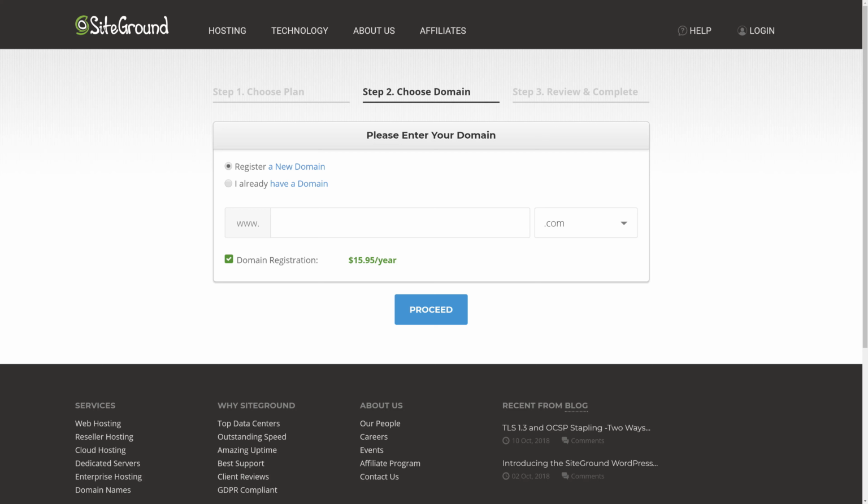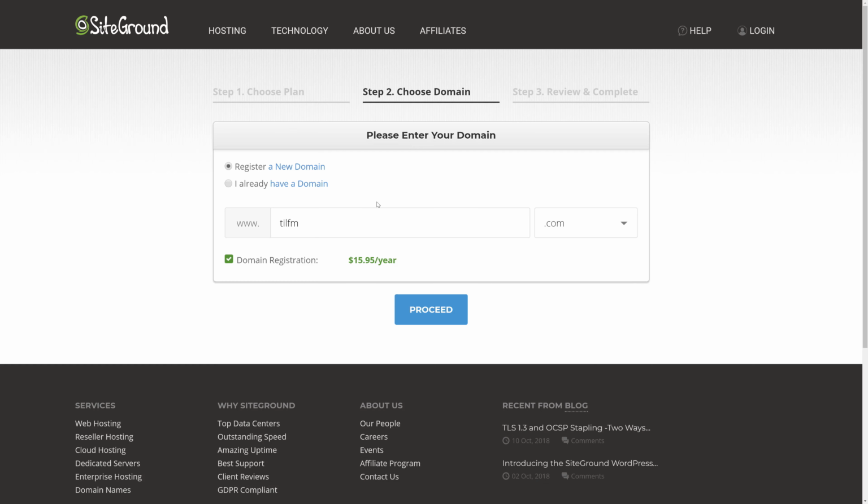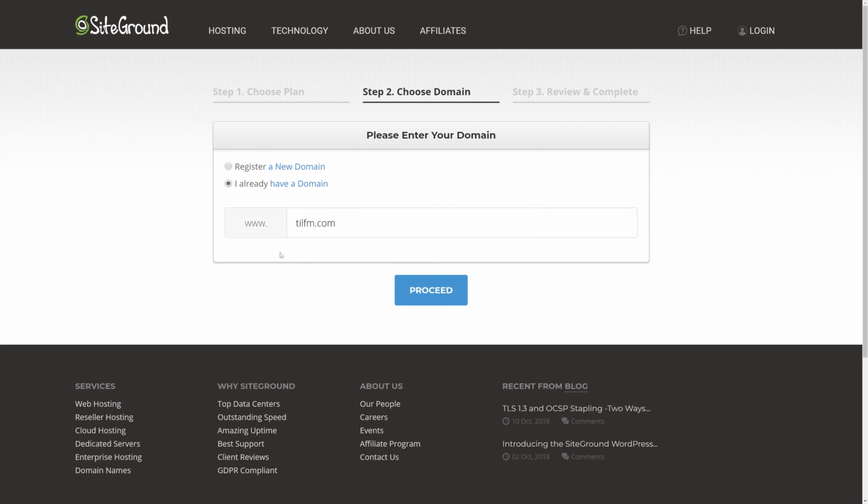In searching for a good domain for this show, I came across one that's available called tilfm.com. If you don't want to get a .com, you can click on the drop-down box to see what other domain extensions or top-level domains are available directly from SiteGround. You might notice that .fm is not here. That's okay. If you go through a service like Namecheap or Hover, you can register the domain there and then choose I already have a domain, which you'd like to point to the hosting.